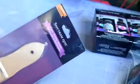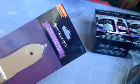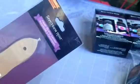Then I picked up some Spectrum Noir pencil nib cleaners, stump cleaners. If you've ever used colored pencils and tried to blend them, you know, sometimes you need a paper stump. And let me take off this top paper. Come on. This top paper, and you'll see that there is sandpaper underneath. Okay, this is just a protectant for shipping.